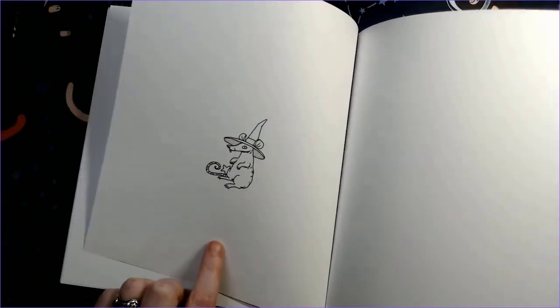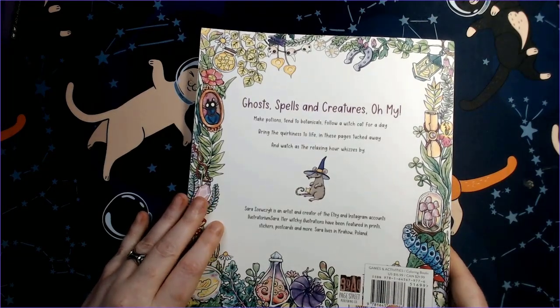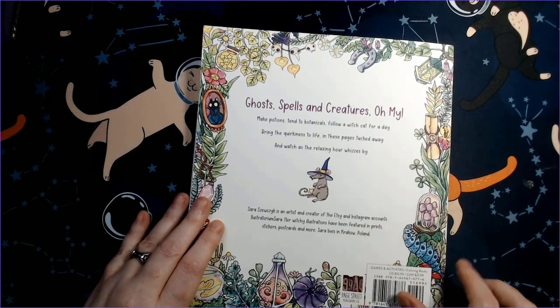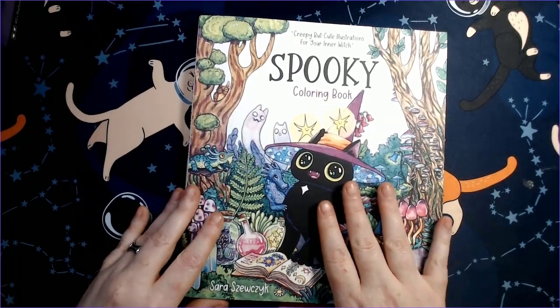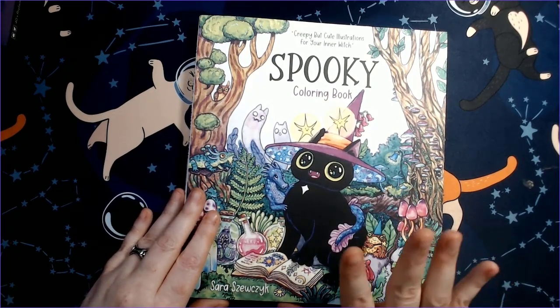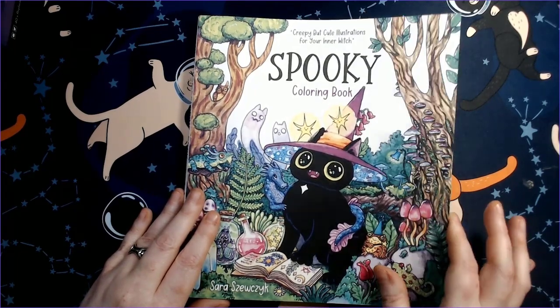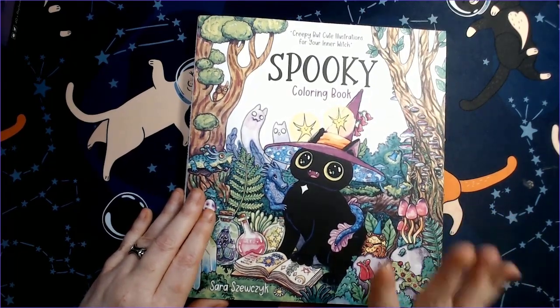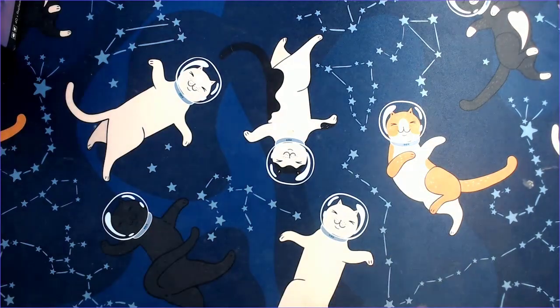Look at that cute little mouse with the hat. It's such a cute book. I hope she does more coloring books. I absolutely love this, and she is from Poland, so love this book. Definitely go check it out. Like I said, I'm going to link to her Instagram, and hopefully can do a picture in this soon, because I want her to know how much I love this book.